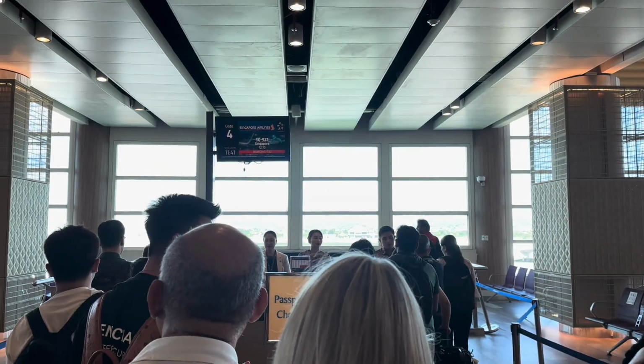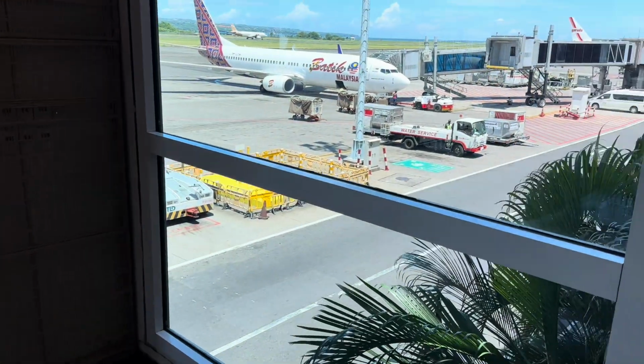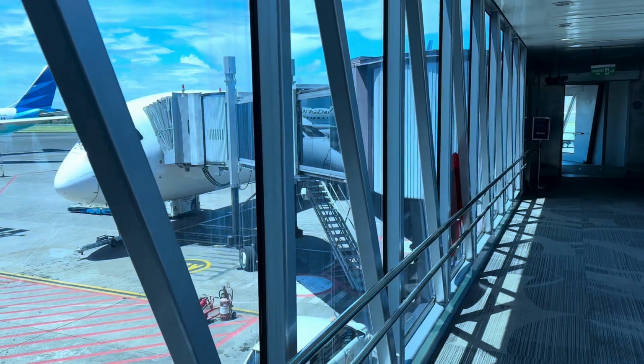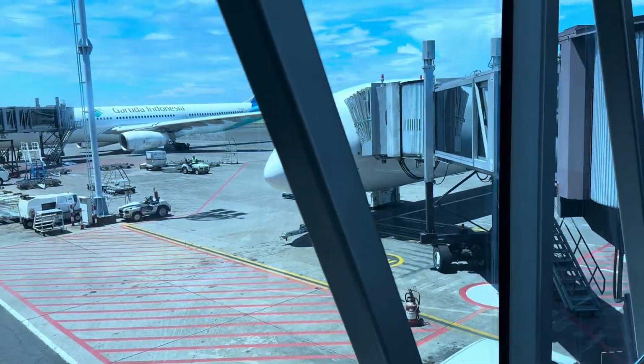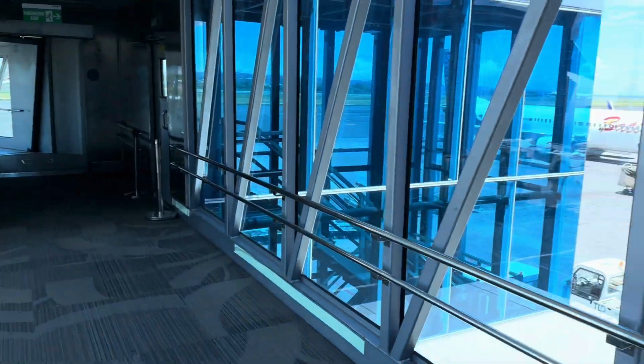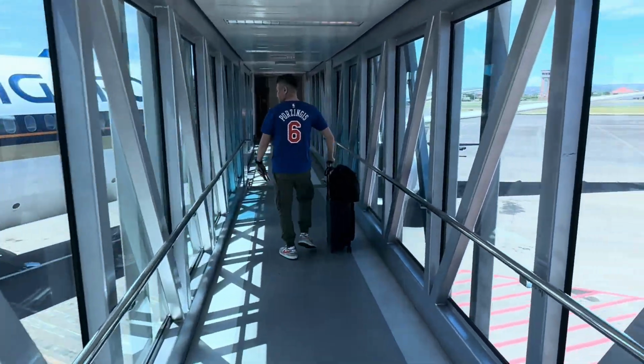So it's about boarding time now. That is a Batik Air flight. This is Garuda Indonesia to Jakarta. This is our flight, Singapore Airlines.